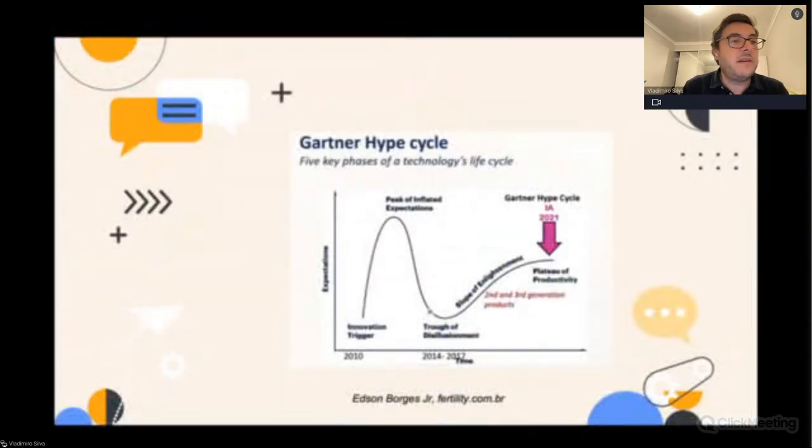But the importance here is to know that artificial intelligence is here to stay. It will become more and more powerful. Nowadays, there are studies comparing the probability of an embryo being euploid, meaning having a normal number of chromosomes, so the capacity of these artificial intelligence models to identify a euploid embryo. This is extremely powerful. We're not there yet, like I said, but science is evolving at a very fast rate.